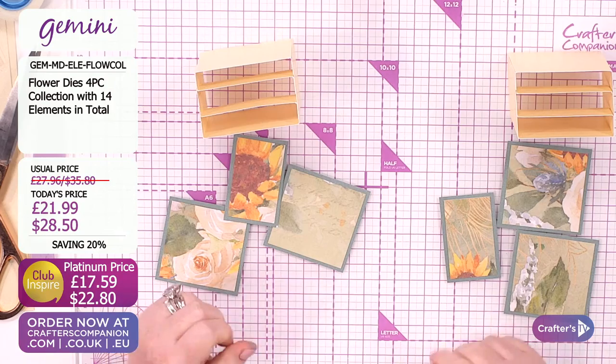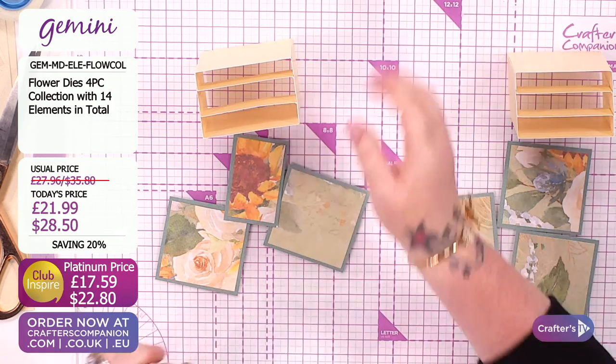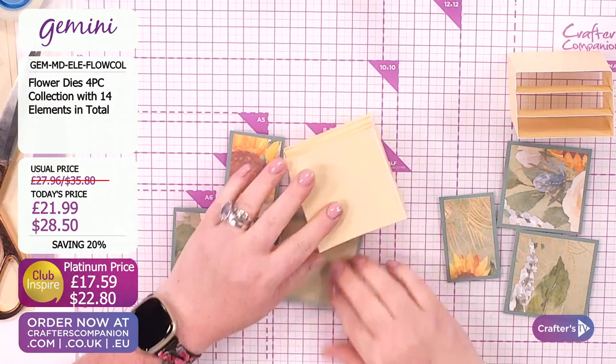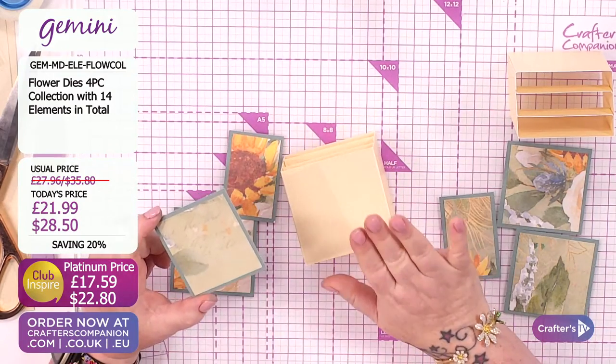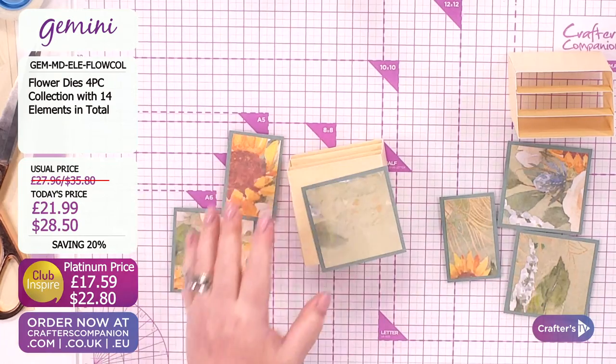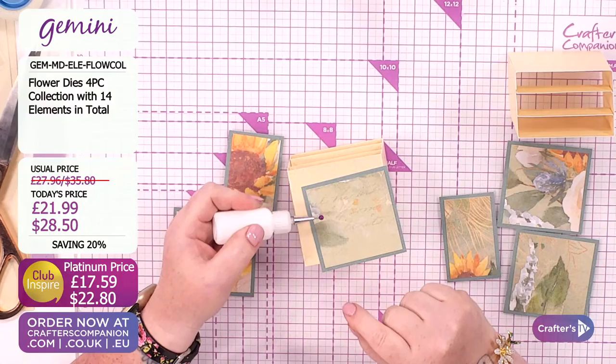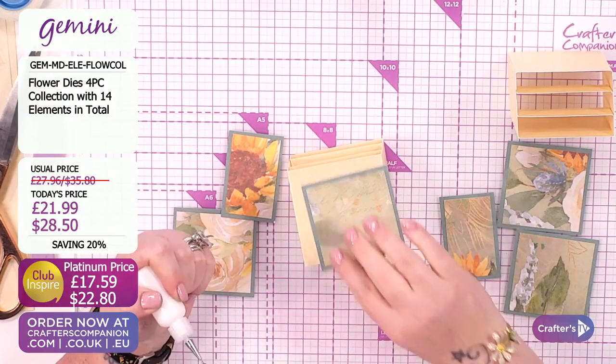Do it. We are going to... So you're happy at a point then, are you? Yes, I am. But what I am going to say is because I'm going to be gluing these onto this Centura Pearl, I'm going to bring this in. I'm going to bring my tacky glue in again. So that is what I'm going to be using to glue these to this base.